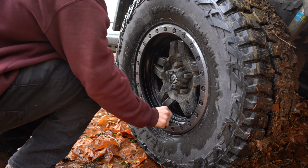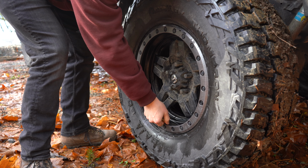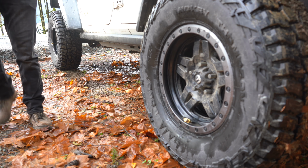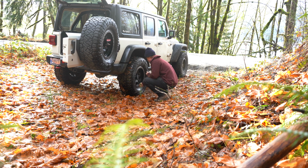As with all my adventures, I begin the day with letting some air out of the tires before hitting the trails. The extra few minutes it takes is always worth it in exchange for more traction and a smoother ride.